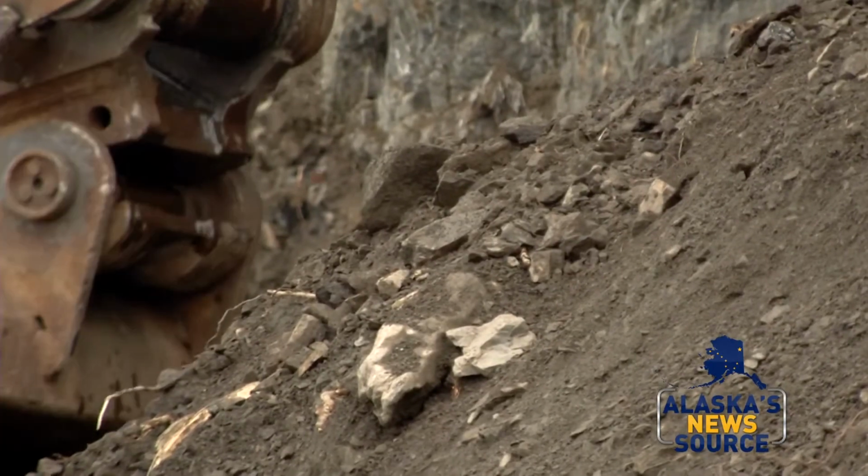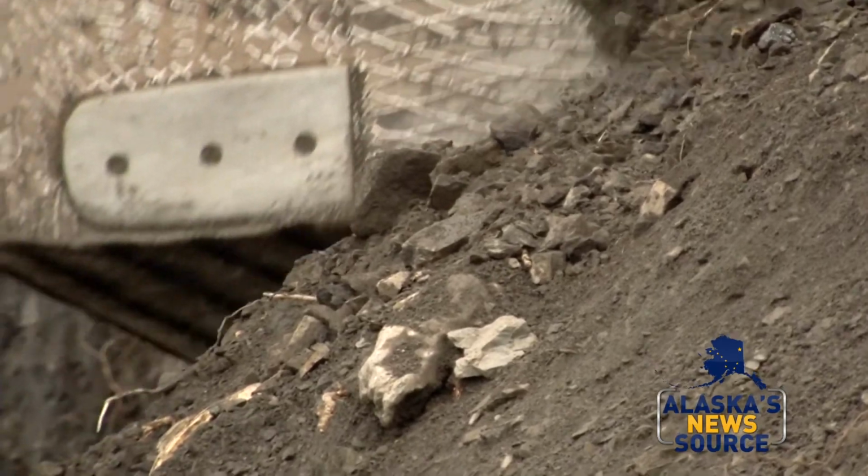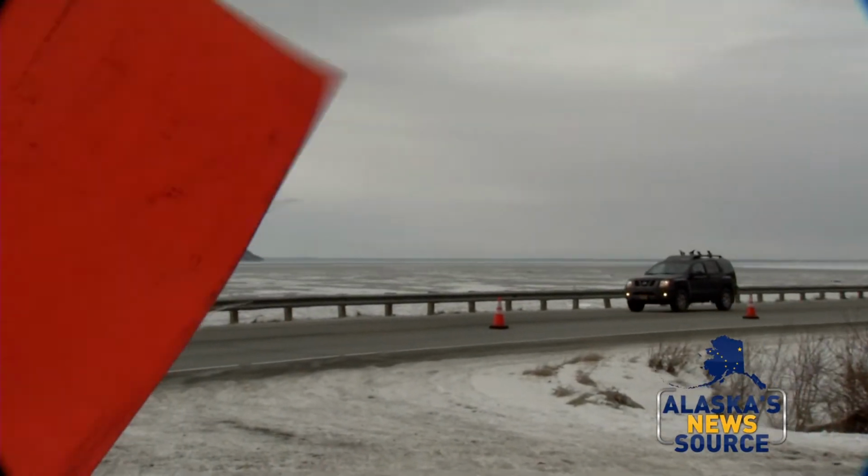They're asking people to use patience while the work continues to try and make the highway a safer place to drive. Right now, crews are working 12 hours a day, 7 days a week. That will continue at least through the end of March, probably into April. And the work continues this summer, but they will be taking weekends off, so the highway will be completely open.